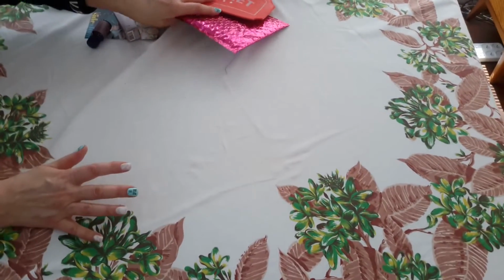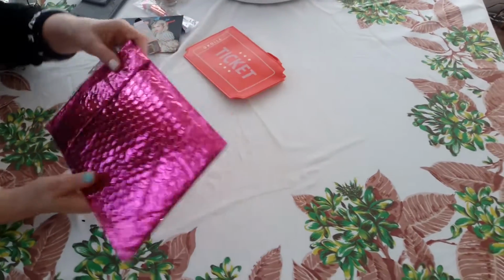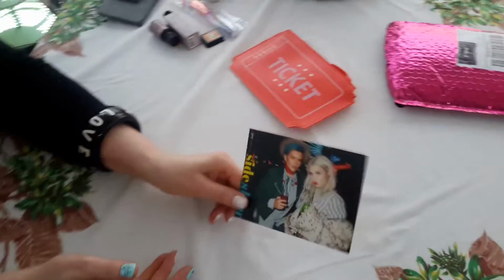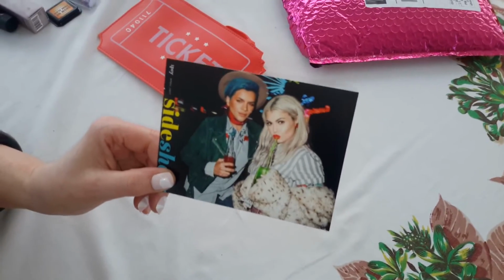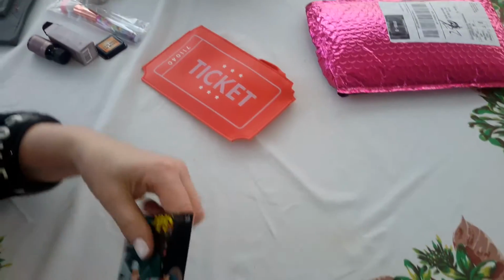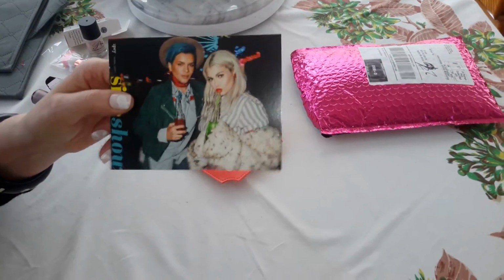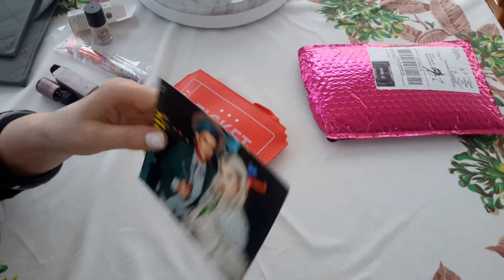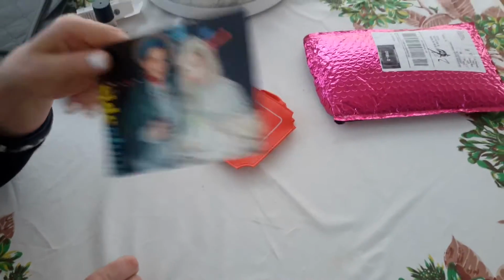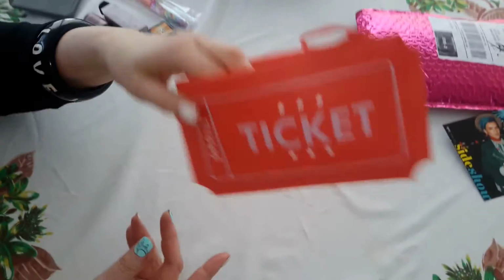So I have an Ipsy, and I have a Dollar Tree and some eBay stuff. So I'll do the Ipsy. Here's my little cute Ipsy thing, and here's their goofy little card, Sideshow. You know, if they can do Sideshow, they could do something better than this. You could do some real cute Siamese twins or something. Or a half man, half lady thing would be really cute. Not this. Just saying.